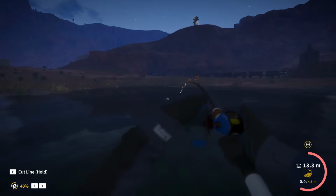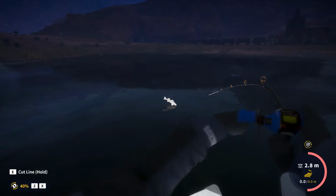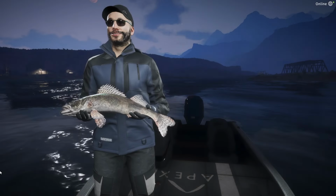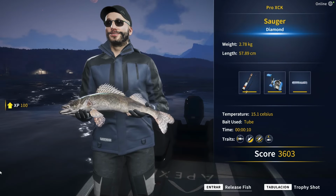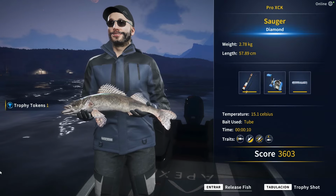No way. I thought it was a walleye, but it's actually a huge sauger. I think this guy is a diamond. That is almost certainly a diamond. 2.78 kilos. A diamond sauger. Another diamond sauger, the first one today.